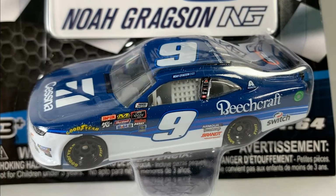But to be honest with you guys, I really didn't think it was going to be a Cessna car. I thought it was going to be his primary car, which is a switch car. But you can't go wrong with this car, guys. It does look really nice. And it's really refreshing to see a Cessna car finally be in the Lionel portion for NASCAR Authentics, because we have not got a Cessna car released since Spin Master released the McMurray car.